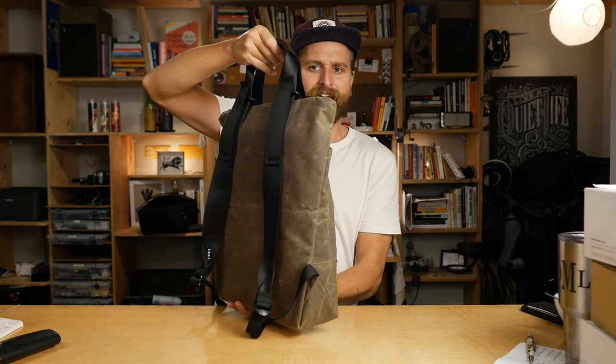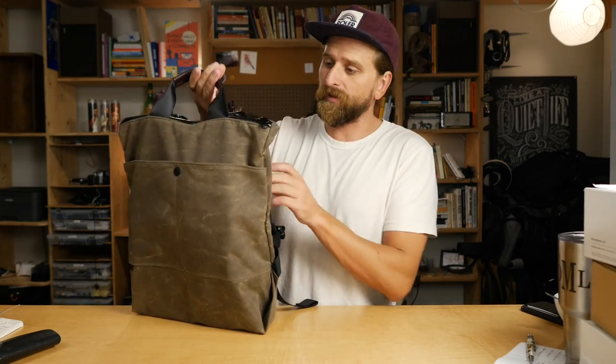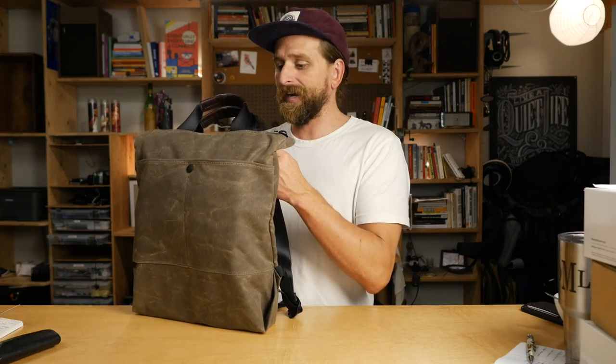It's a little weird when you have two of the handles in your hand, but only one of them's holding it. So sometimes I just flip that down and I just hold it with the one. But to be frank, the vast majority of the time I've got it on my back. That's why I like these tote bags so much, is because they all have backpack straps.